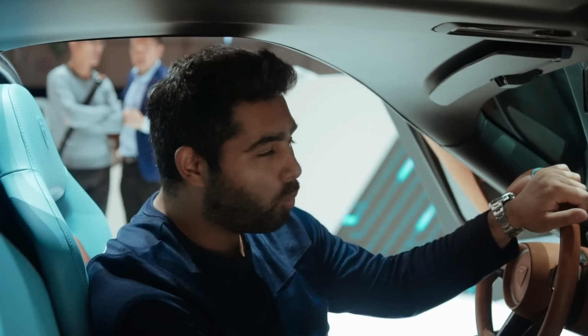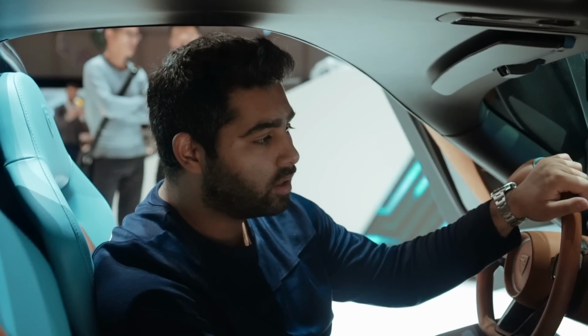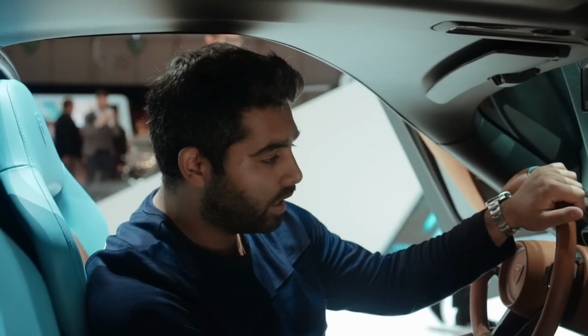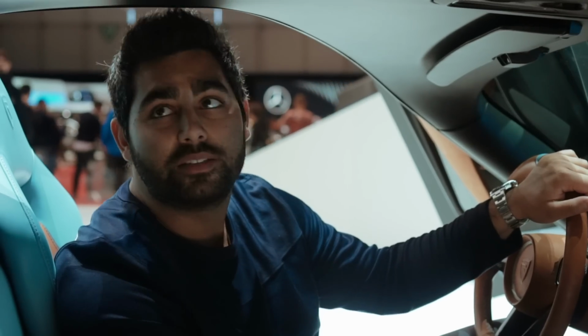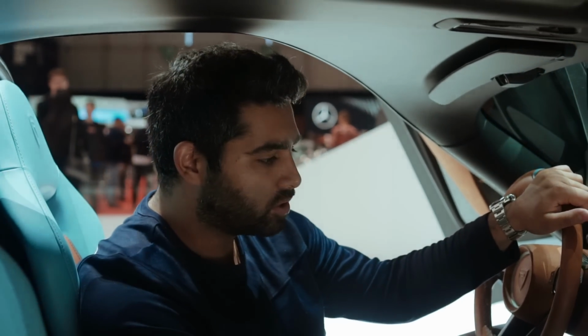We're looking at 1.7 million euros. Only 150 are going to be built, and they're selling them right now like crazy. So I need to save some pennies to try and afford this thing, but honestly, so special.